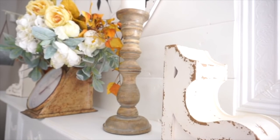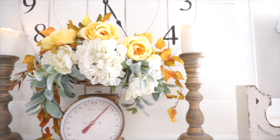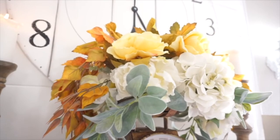This rustic looking farmhouse scale was purchased at Hobby Lobby, as well as all the floral pieces that you see sitting on top of it and the clock that is on the wall right behind it. My husband had made that, and then I just stenciled those numbers on there.